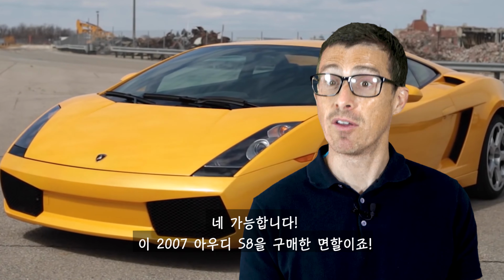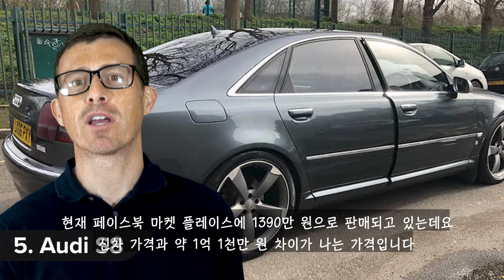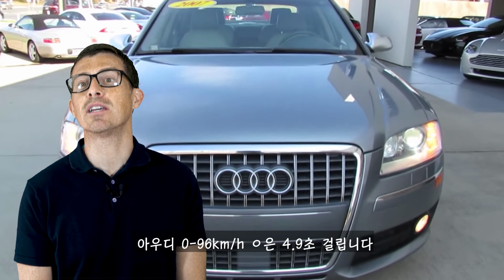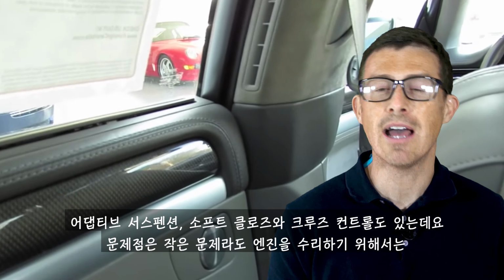What if I said you could get a Lamborghini V10 engine for less than 9 grand? Well, you can, if you buy this 2007 Audi S8. It's on Facebook Marketplace for £8,995, which is 73 grand less than it cost when it was new. The S8 has a 450 horsepower version of the Gallardo's 5.2 litre naturally aspirated V10. And in the Audi, it can do 0 to 60 in 4.9 seconds. It also has adaptive suspension, soft closed doors and cruise control.